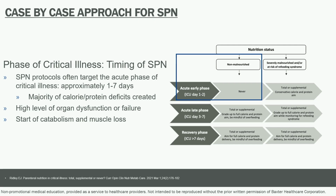In days 3 to 4, the majority of RCTs for supplemental PN actually focused on days 3 to 4, what has been suggested as the acute late phase when the endogenous glucose production has been exhausted. The body may be more metabolically able to process nutrients or have a higher level of metabolic tolerance at this time. And if we are starting supplemental PN in an already malnourished patient, which I think we should be doing, we're already very conservative with our calorie and protein load, especially our dextrose load, for strict refeeding syndrome precautions.